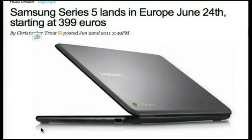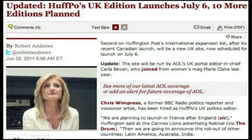On to the calendar. The Samsung Series 5 lands in Europe on June 24th, starting at €399, which converts into $574 US. Roger, Samsung has landed. HuffPo's UK edition is launching on July 6th. 10 more international editions are planned. I assume some of this rides on the success of the UK edition, but looks to be that they're going global.